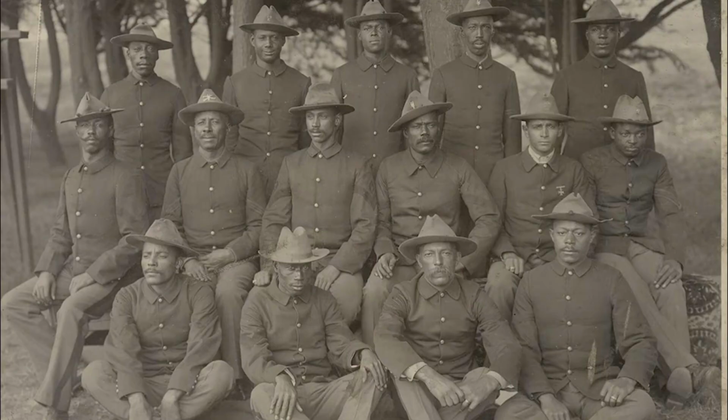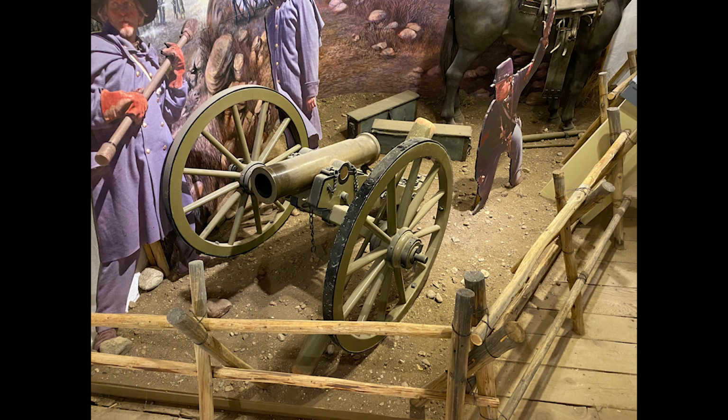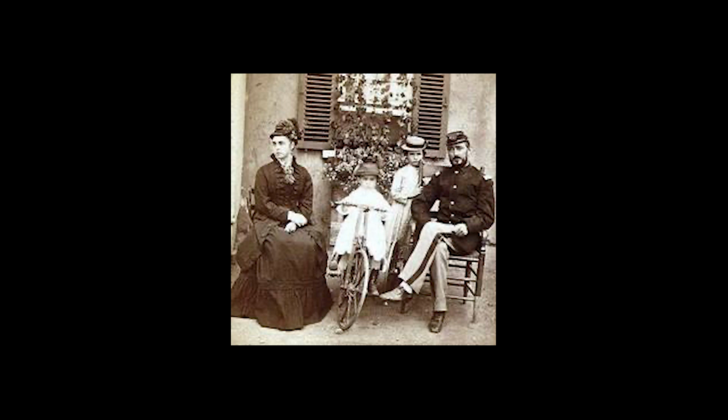We learned about the Buffalo Soldiers of the 9th Cavalry who were stationed at the fort from 1876 to 1879, and also about Colorado's little-known role in the Civil War at the Civil War in the West exhibit, and how women and children brought a little bit of home to the soldiers stationed at this remote outpost.